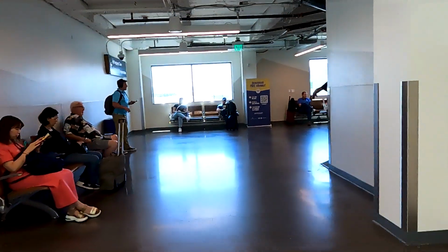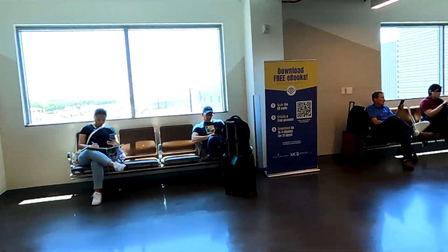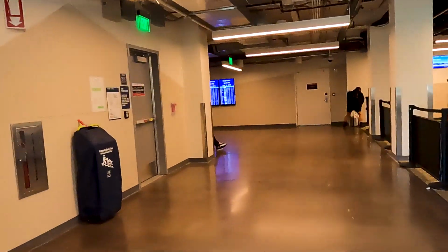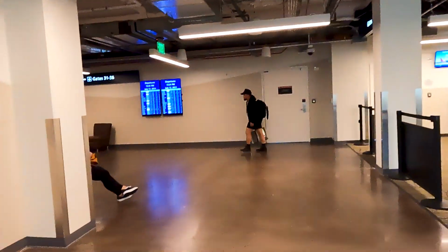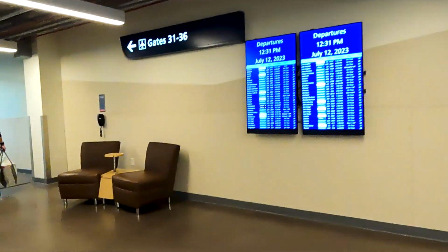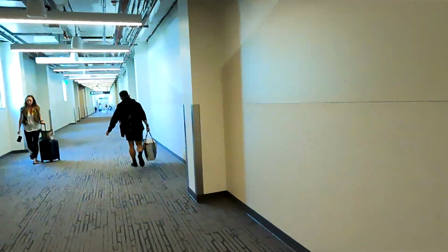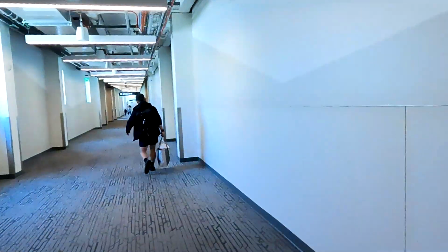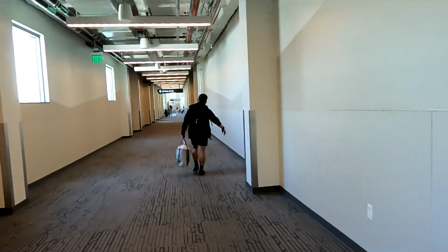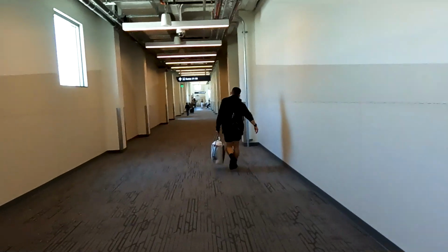However, my biggest problem with Terminal B and SJC in general is the lack of moving walkways. According to the airport, the reason why there are no moving walkways at SJC is because the terminals are too narrow to accommodate them. This problem was particularly noticeable that day, since the gate for today's flight is one of the furthest gates from the security checkpoint. Despite this, I prefer to fly out of San Jose over San Francisco.